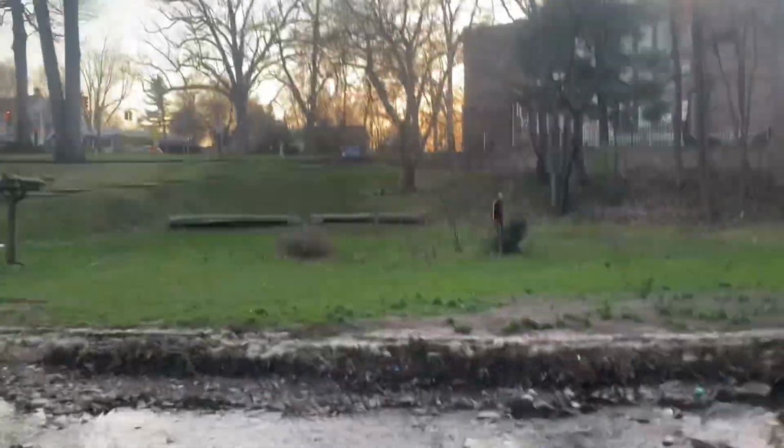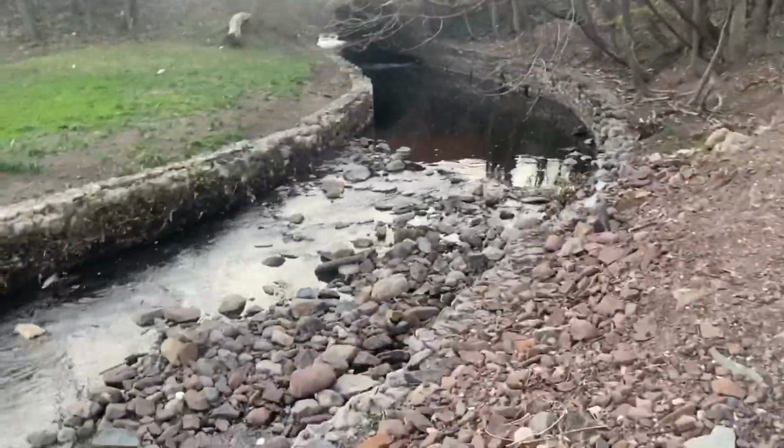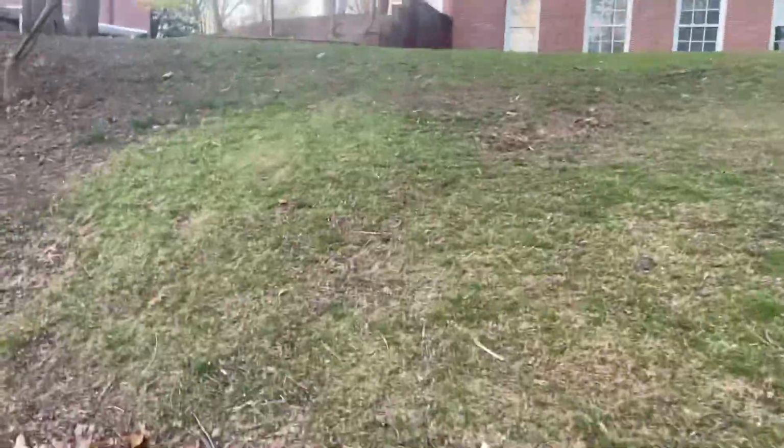And this is just a beautiful little stream. It almost has kind of a canal feel to it because it just flows through the middle of this area here, this green space. And across the street is the Montclair High School auditorium.